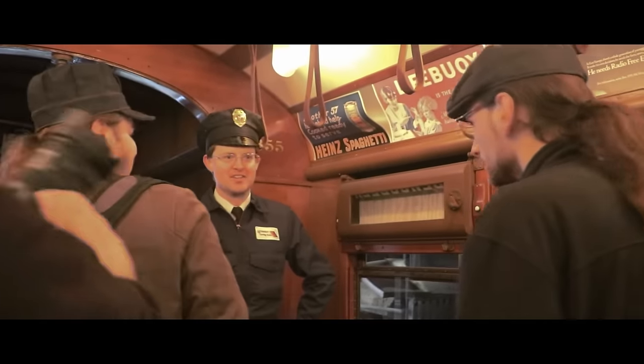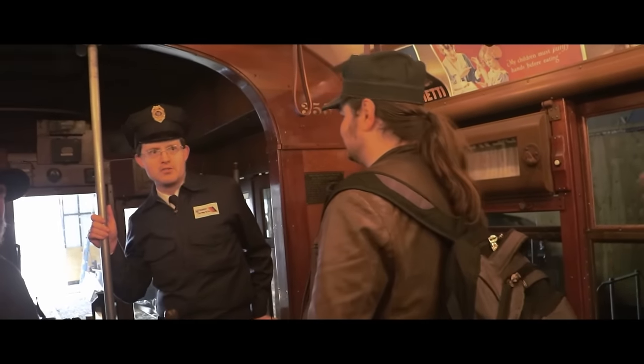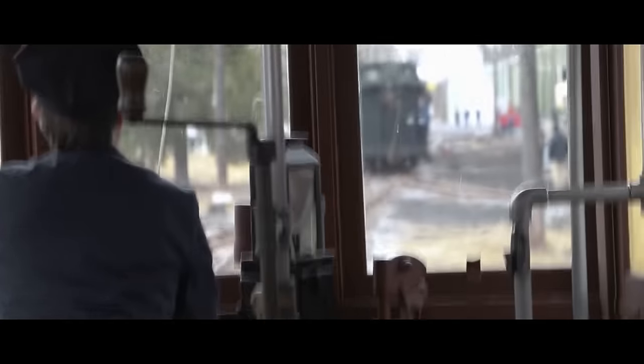That's very fun. Roll signs are very fun. I'll see about getting permission to take this thing out the line. Sounds great. 355 is a real sweetheart of a streetcar. Narrow gauge, faster. Come on.